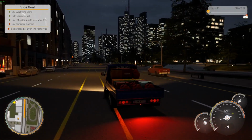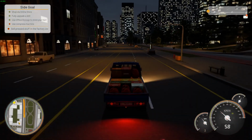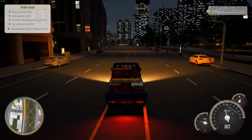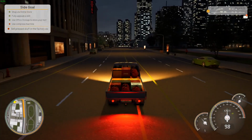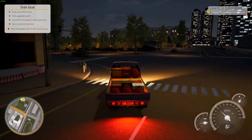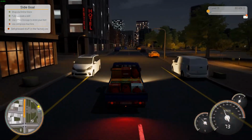Alright, we're gonna finish off this episode by going to the pawn shop and getting rid of all this furniture, and then going to the office and putting all this stuff on the shelf. Actually, we're gonna grab all the stuff off the shelf and get ready to start the sorting process, since when I get back, I'm gonna buy a power station.